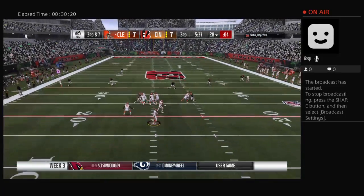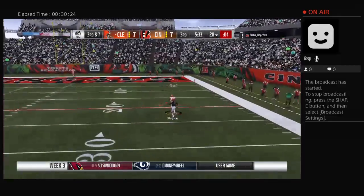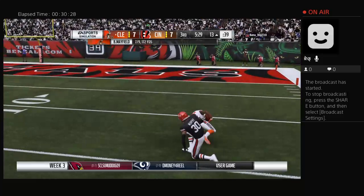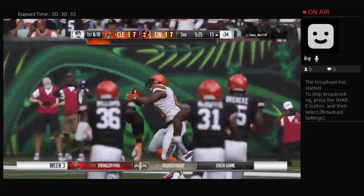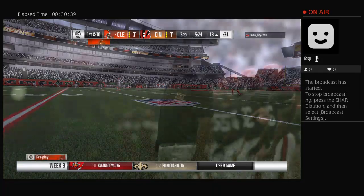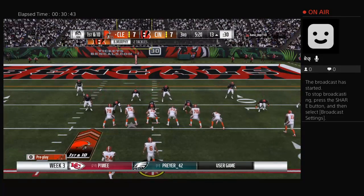Now Mayfield, going up top. That's caught inside the 20, and they're going to have this way down in Cincinnati territory. A big play there on 3rd down for the Browns. 59 yards. A real field flipper there, as all of a sudden they've got a first down in the red zone.